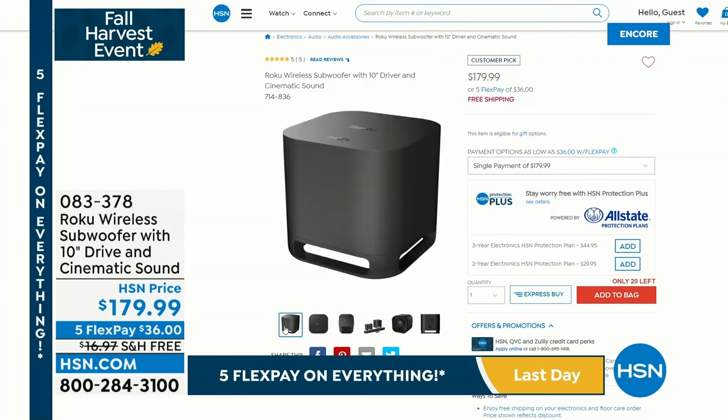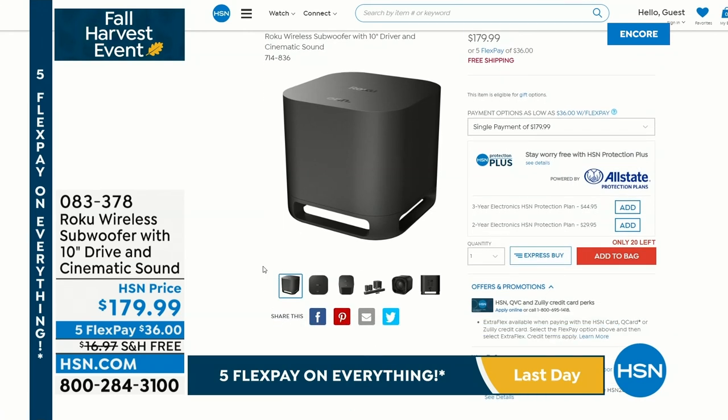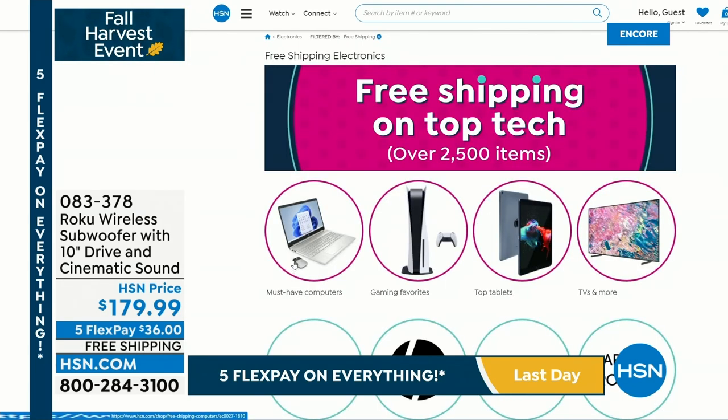The sound on that is absolutely incredible. A lot of us aren't going to the theaters as much anymore. You kind of turn your own home into that theater experience when you've got the right sound, right? When you go into the theater and the sound surrounds you, it's like that big wow, ooh, you know it's the theater. And that's kind of what you've got with that Roku wireless subwoofer.